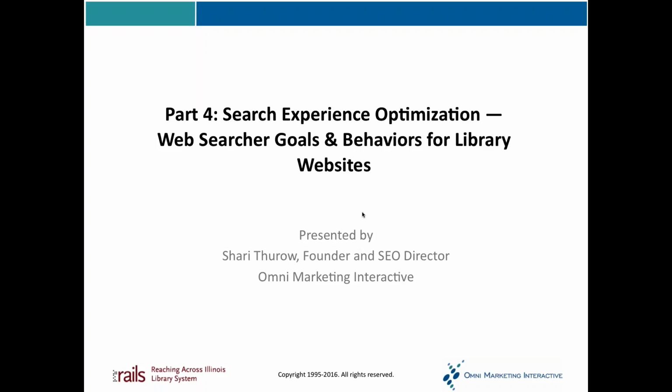But if you're a search engine optimizer like myself, I've always been optimizing for the searcher because the searcher is the one who's going to add to cart, sign up for a webinar, attend an event. Google's not going to add to cart, the searcher is.